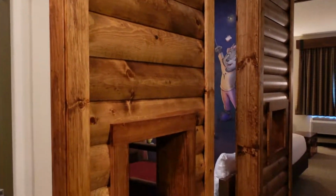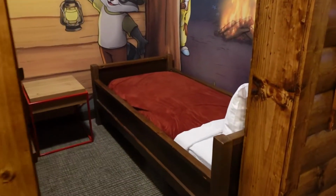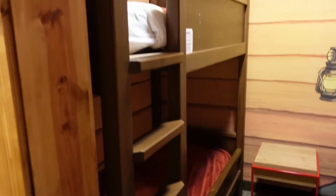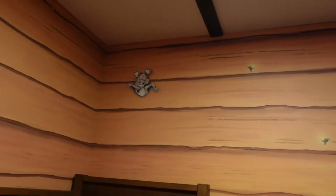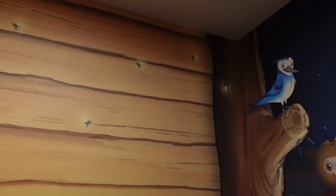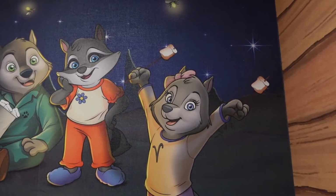And what's that but the best part of the room? It is the kid cabin. As you can see, the exterior here looks really good from the outside. As we go in, you can see there's a bed to the right and a bunk bed set up to the left. The mattress is pretty firm right there. You can see there's some characters on the wall. There's some fireflies, and then of course they're having a campfire here and they're roasting marshmallows.